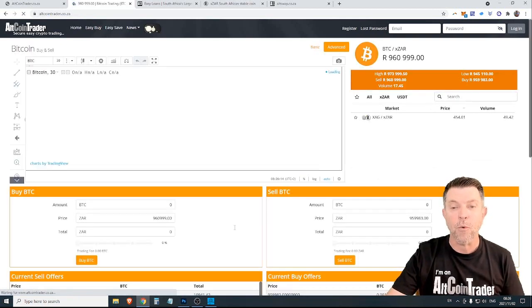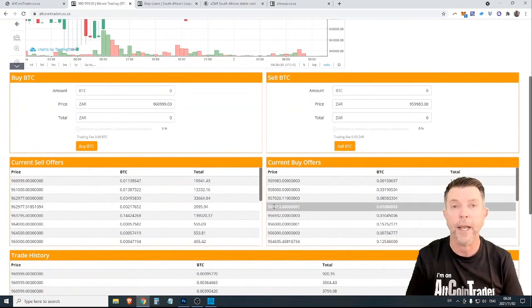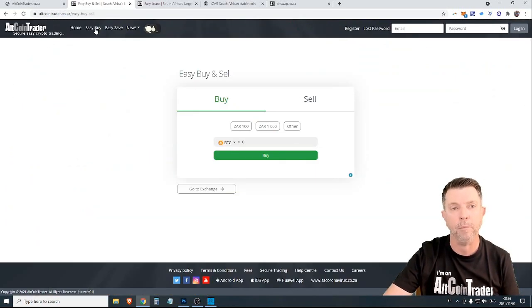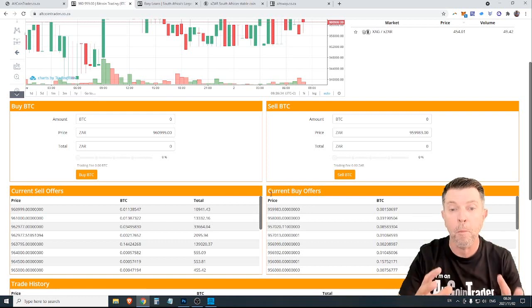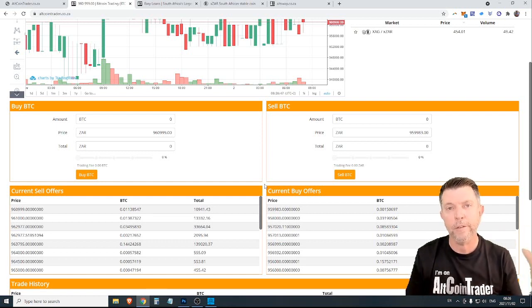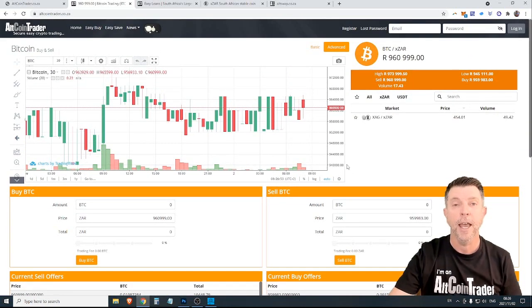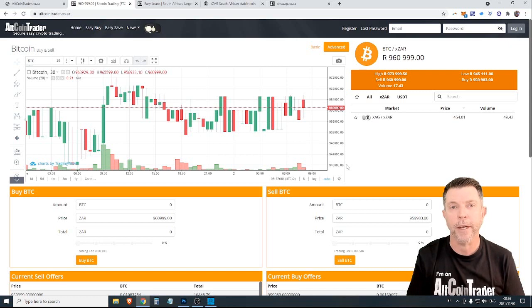Now, for someone that doesn't really understand the complexities of an exchange, and if you're looking at this page and going, "Ooh, it just looks too complicated, I can't buy Bitcoin," in that case, I strongly recommend the Easy Buy and Easy Sell option. But if you are a more advanced user, obviously there are benefits to using the normal order book, and that is that you can fully understand the orders that are available and what you can do to make sure that you get the best price. But if you're a new user, just use Easy Buy and Sell. If you're a more advanced user, I would suggest using the normal interface. What we've tried to do is make it an easy entry for new people into the cryptocurrency space.